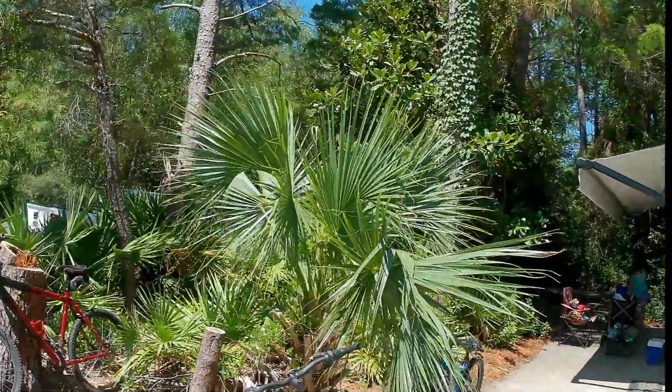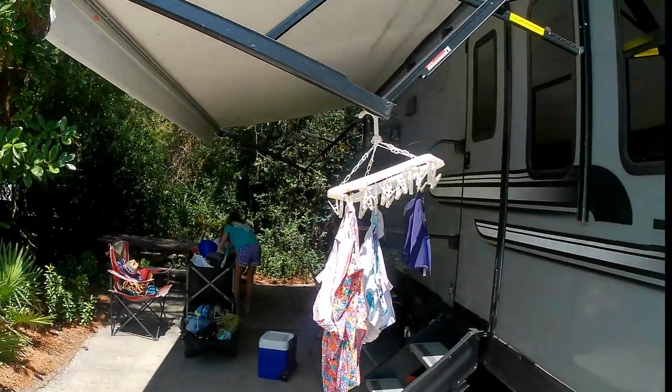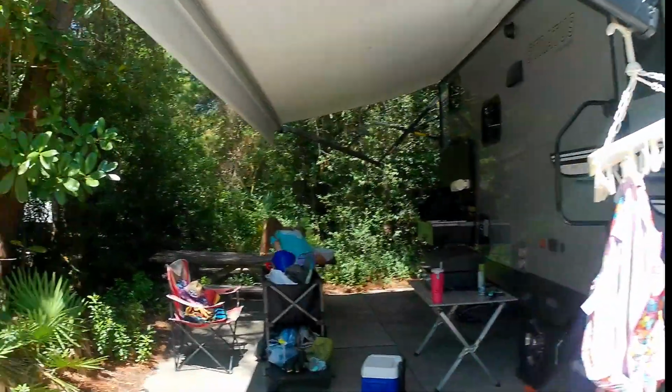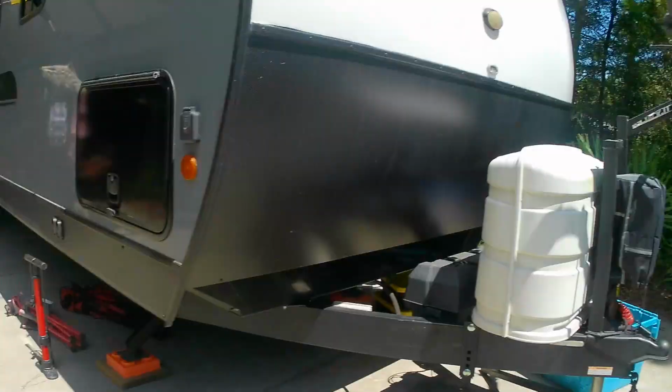We are packing up for the beach. As you can see back here towards the rear of the site, there's lots of shade. The girls are enjoying some shade right now. The nice thing is it has a paved parking pad throughout the entire campsite.